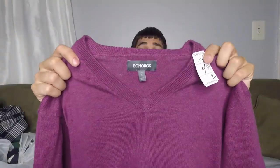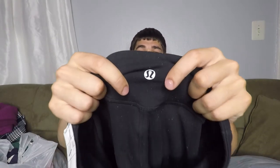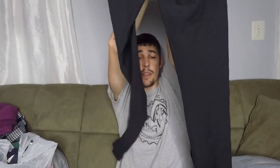Next item, another Bonobos. This is a long sleeve sweater, and this guy should go around the $20 to $25 mark. Right, here we have a pair of Lululemon leggings, again $5, and these guys will go for around 30. It's getting ready to be fall, so long sleeve stuff is in. Most of the thrift stores had the long sleeve stuff coming out, the jackets, the sweaters. Go through it now before it gets picked through, because gold is in there. You just got to pick it out.